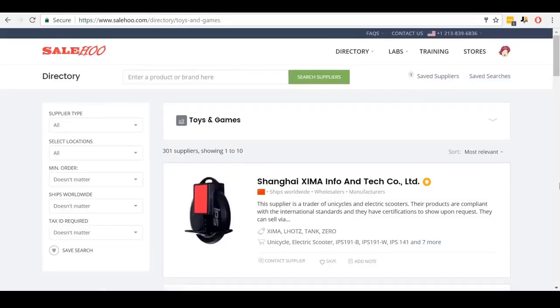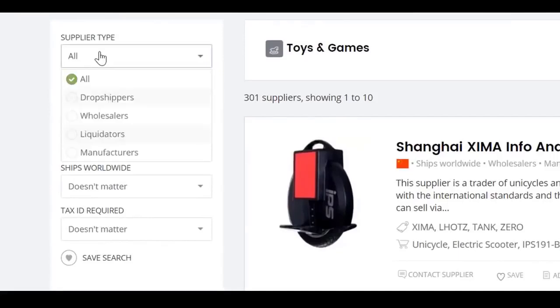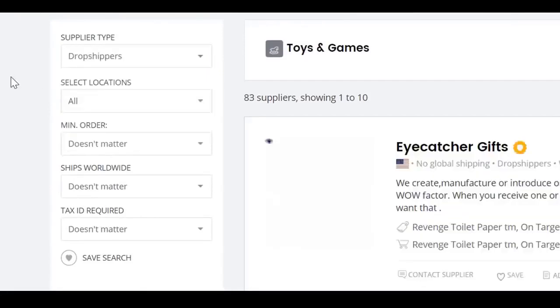So what we now want to do is we want to filter the results to only show suppliers that dropship. So come here to the search filters and click supplier type. From the drop-down menu, click dropshippers. Now what SaleHoo has done is it's filtered this category to only show suppliers that sell toys and games that also dropship. That is why we've gone from 301 suppliers down to 83.